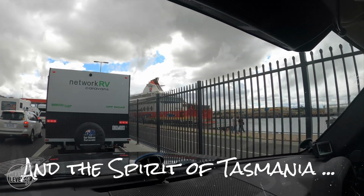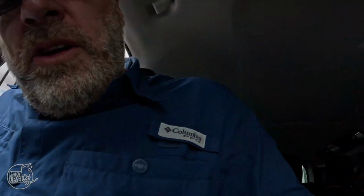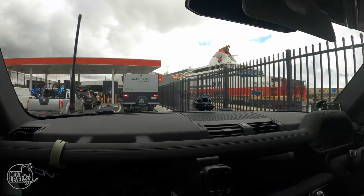There's the birch and there's the king. So there's a reason why they tell you to check in 2.5 hours before, isn't there? There he is. There's a big long queue. Look at us swimming.